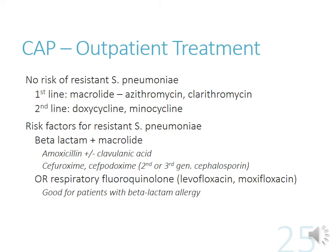And so what you can use is amoxicillin plus or minus clavulanic acid. So again, if they've been on amoxicillin recently, you'd probably step it up and use something like Augmentin, which uses that combination. Or you could utilize something like a second or third generation cephalosporin. They'll have better coverage against resistant strep pneumo. So cefuroxime, cefpodoxime is a potential there. Or rather than that, you can use a respiratory fluoroquinolone.